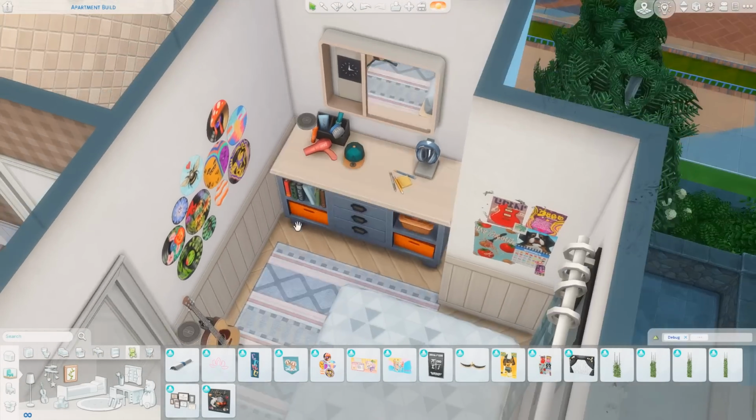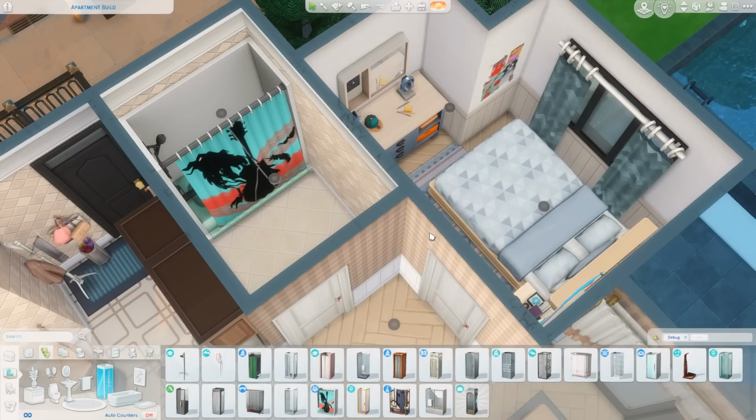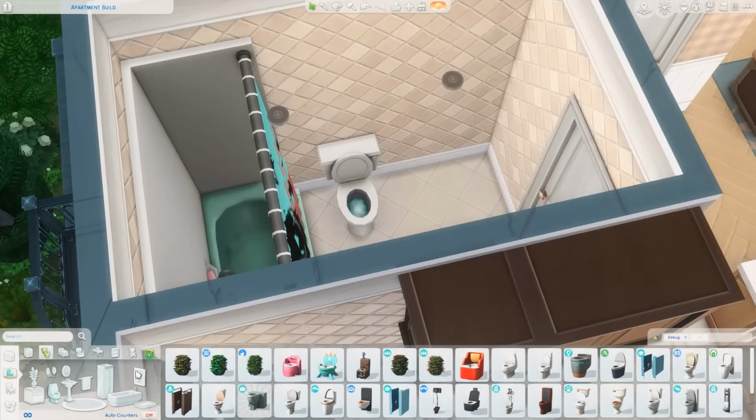It helps decorate spaces so well, and I'm hoping I feel similarly about the new items that we're going to be getting with Growing Together for kids rooms and infant nurseries and stuff. It should be really good. But anyway, this is the bathroom.